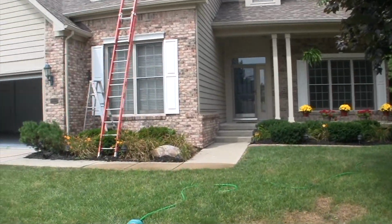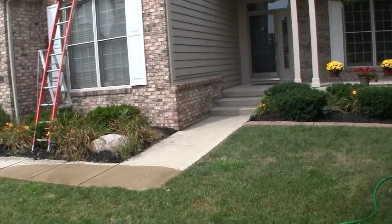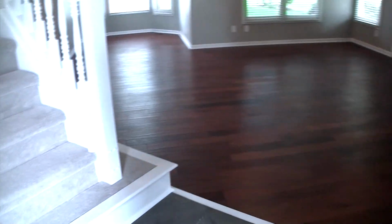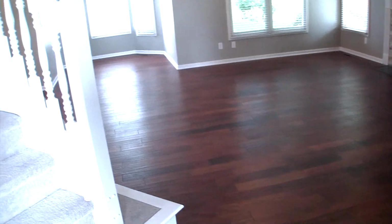Did some landscaping, little mulch. All right, well, let's see how this house turned out. We redid this foyer with Italian porcelain. So we have new hardwood throughout. We have new paint throughout.